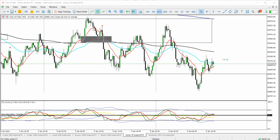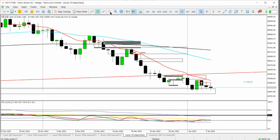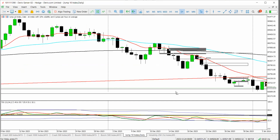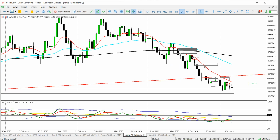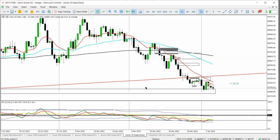Because J10 and V250, I don't trade these assets every day. I have my days when I'm seeing clear patterns, I trade. But if price is not so clear, like here, you can see the daily chart has slowed down considerably from yesterday on J10. So I do not have anything clear. And again, this is a zone we marked probably 2 weeks ago, this zone where we are on. So we could get continuation to the downside. We could get price pushing up. So for now, I do not have a clear pattern.